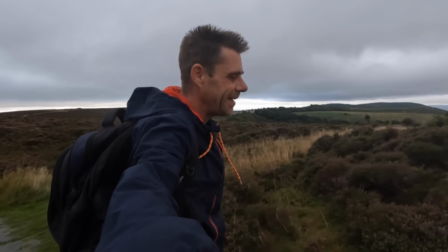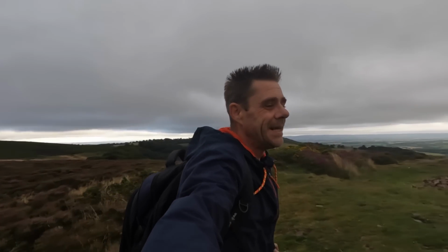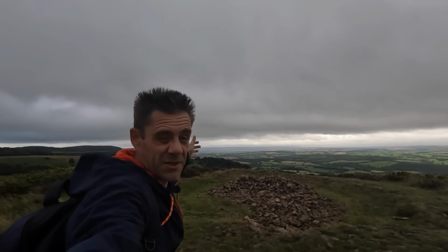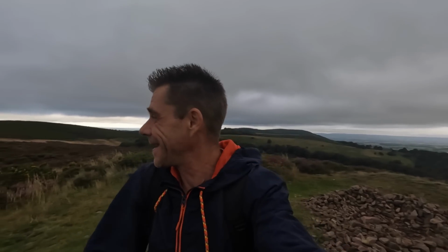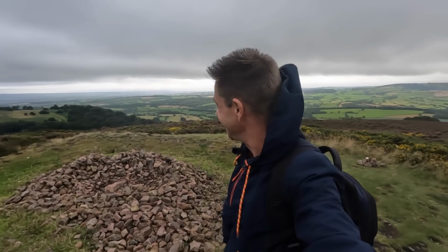Well, I was right. It only took about 10-15 minutes to get here. Unfortunately, I was expecting some big monument thing or something. It looks like it's actually been battered down. But this is the Hurley Beacon. And wow, yep, I was right. It's got some mad looking views. Wicked, mate. Stoked to be here, man. Quantock Hills. Wow.